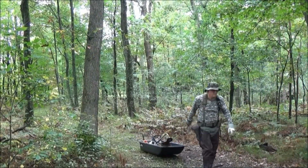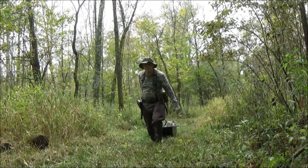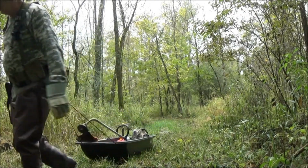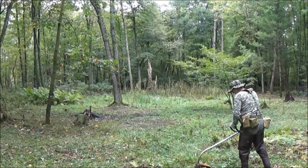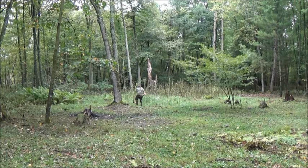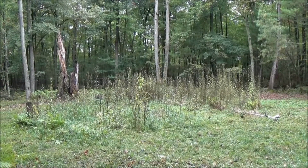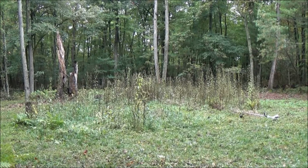Two goals: finish trimming down the food plot and get the SD cameras' batteries put in if need be, and retrieve the SD card. We'll see what we can get done out there today and keep our fingers crossed. Hopefully it's not raining. What we don't go through for deer hunting, hey? Well, we've got to knock down that stand yet, and then we'll be done with the food plot.